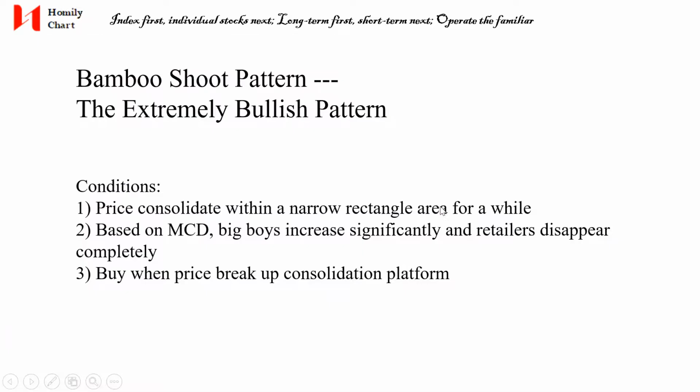So the conditions for bamboo shoot pattern are, firstly, the price consolidates within a narrow rectangle area for a while. The longer the consolidation lasts, the better, and the narrower the consolidation area, the better. Okay, and secondly, we need big boys to increase significantly, and meanwhile the retailers disappear completely.